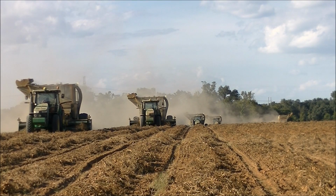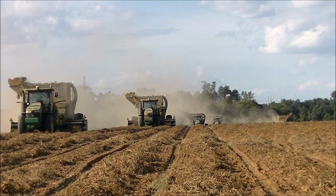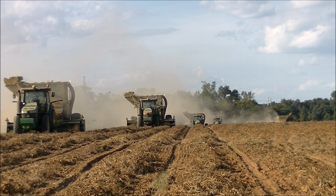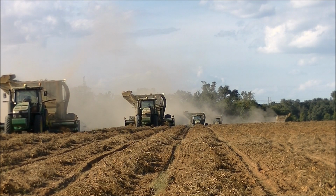Like I said, they're running eight John Deere 8000R series tractors, five on the pickers and three on the dump carts.